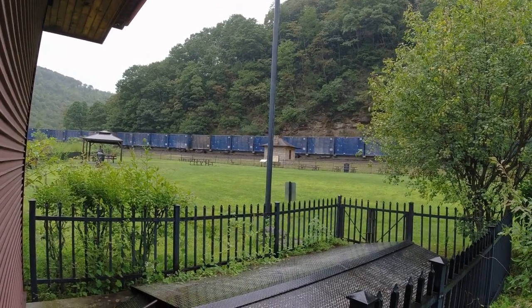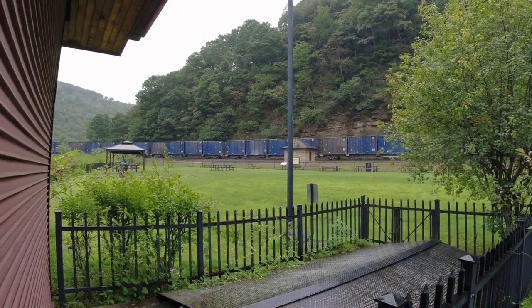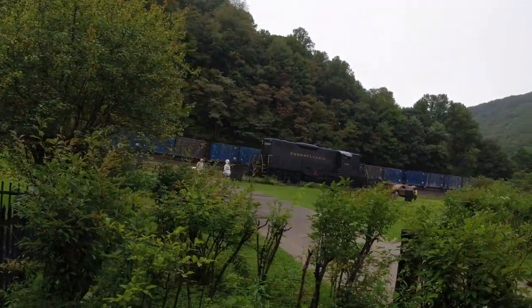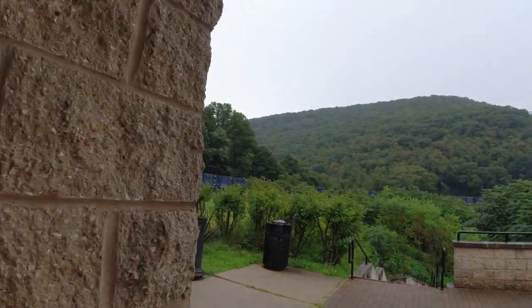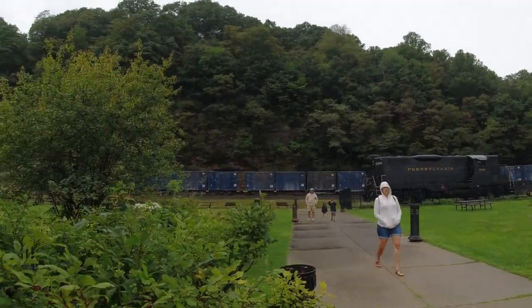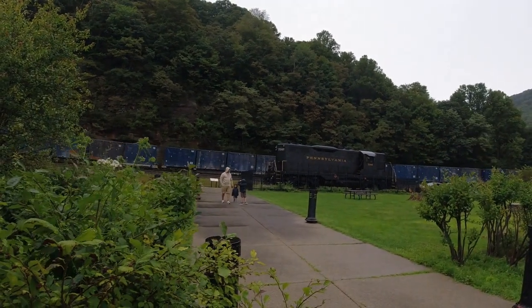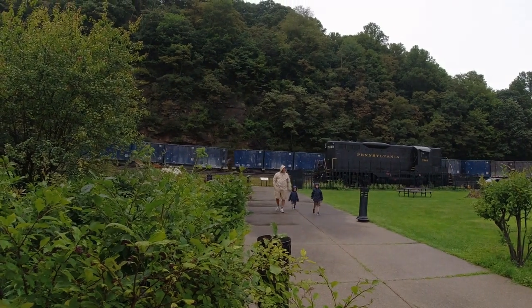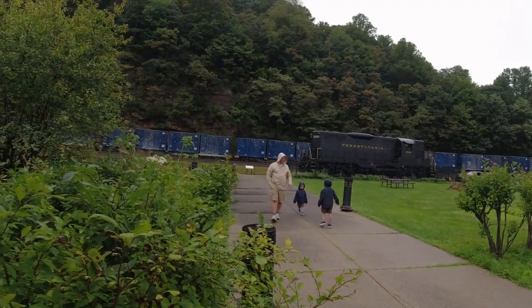Norfolk Southern, milepost 241.0. Track 3, no defects. Good, no defects.